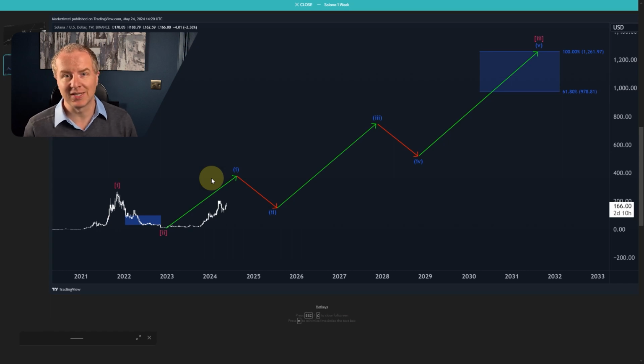What I have to say about this, be aware that it's not really a time forecast, okay? So Fibonacci time zones, for example, are very, very unreliable. I wouldn't really see them as too predictive, but when you map out the long-term chart, you can see that the long-term forecast is very positive about Solana. Just please be aware that with these long-term outlooks, you can't really say when something is going to happen. Elliott-Wave is a very, very good price-based system. It's not such a good time-based system because it takes as long as it takes, okay?